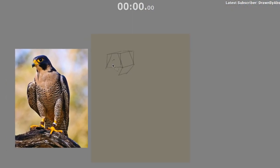So when you're drawing a bird like this, essentially what you would be thinking about is trying to get these two prisms lined up. Same thing happens with the beak as well. So the beak as well is like one big prism like this.